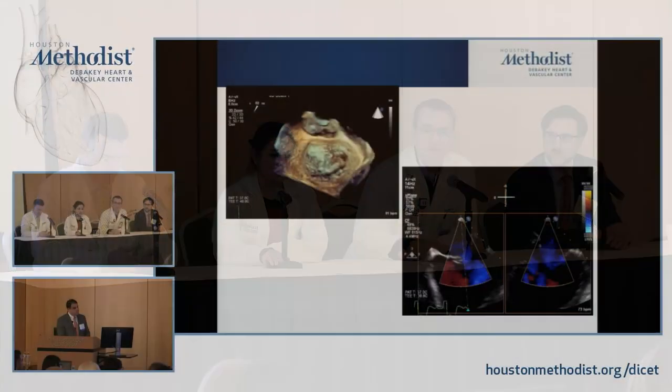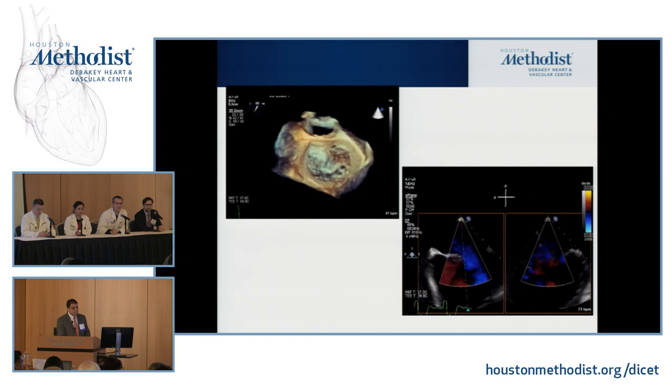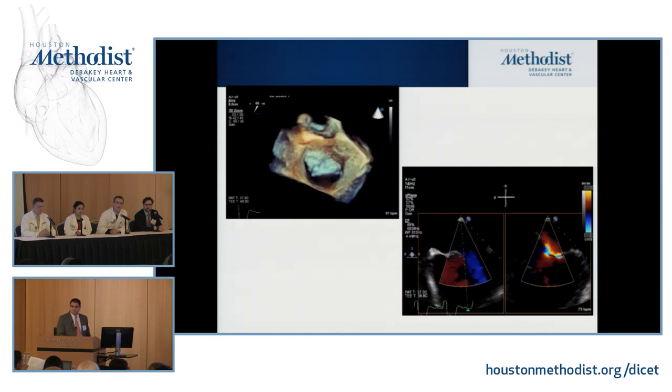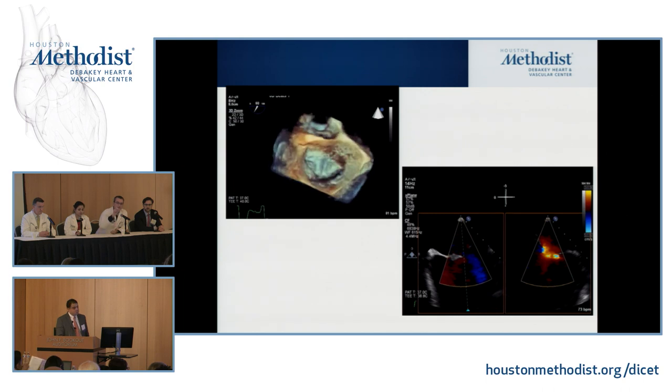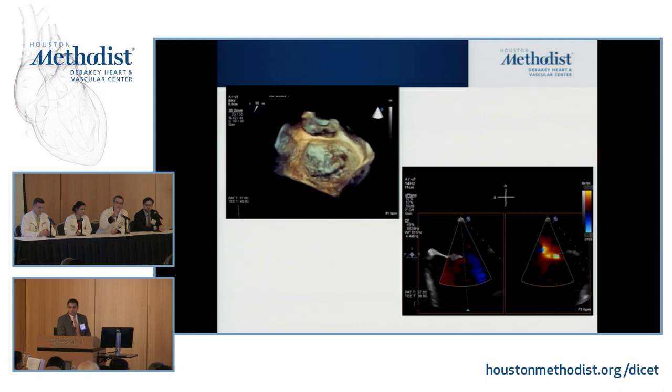Without stopping the heart, this is a cath lab procedure, not considered a surgical procedure, although the patient is sedated with anesthesia involved, but in some places in Europe, they're even doing this with conscious sedation. And as the heart is beating, you put this little clip in, you time it with echo guidance, you grab the leaflets of the mitral valve, the anterior and the posterior, and you just clip them together.